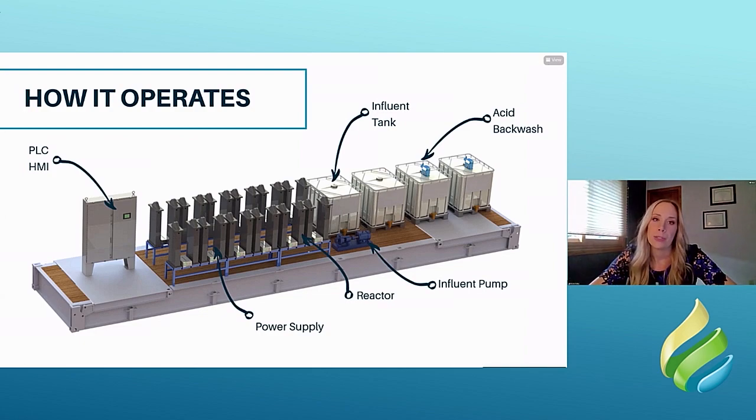And then you see the other tanks, which will be your tanks for acid backwash, or if you're supplementing any chlorides as well. So overall, pretty simple. This footprint here, I always think of things in gallons, but a small or mid-sized community would be able to treat all of their wastewater through this system.